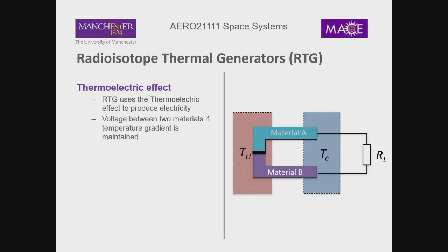So the way that radioisotope thermal generators work is they use the radioactive decay of some sort of radioactive element that generates heat, and then we can convert that heat into electrical energy. Has anyone used a thermocouple before? Have you come across what a thermocouple is? For measuring temperature. Not in A-levels, not in high school. Never heard of a thermocouple?